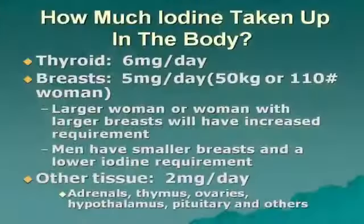You know, in Japan, they eat seaweed 3 times a day. They put their seaweed in their gummy bears. They put seaweed in their soda crackers. They put seaweed in everything. And instead of using salt, they use seaweed to salt their food and so on, okay? The thyroid needs 6 milligrams of iodine a day just to take care of itself. The breast, at least 35 milligrams. Larger women with larger breasts have bigger increases for need for iodine. Men with smaller breasts don't need as much iodine. Other tissues need iodine.